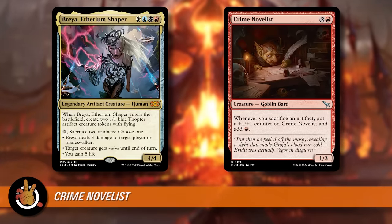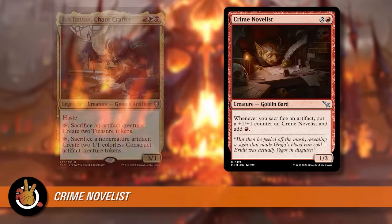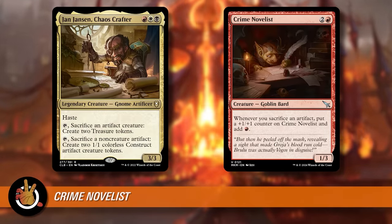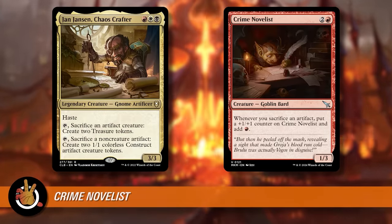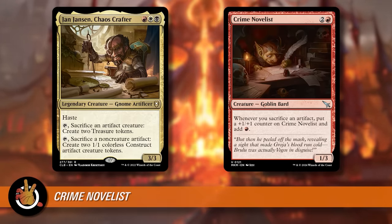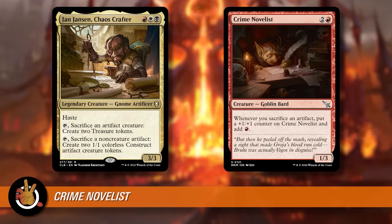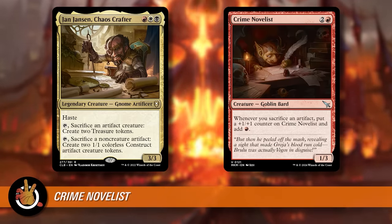Brea is really good because you can sacrifice two artifacts, so you get that mana back immediately. Yan Yansen was the one that I thought of, because it sacrifices artifact creatures and makes treasures, and then it sacrifices those to make constructs. And it's for free. So now you're up mana every time you activate this, seems absurd.